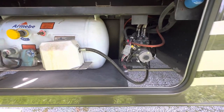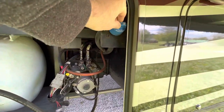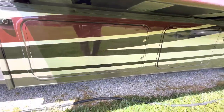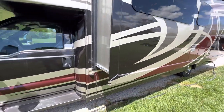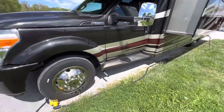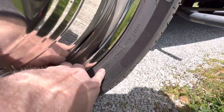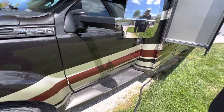All right, it's going to be your 68 pound LP tank. That's your diesel emissions fluid or DEF fill right here. All your baggage doors seem to be in good shape, no rock chips or dings or anything that's really a red flag. Little scratches on that rear bumper that I showed you. Beautiful coach. And again, 16th week of 2021, just to show that the fronts definitely are matching. And again, I'm going to assume since they're the same brand and everything, they're probably matching the rear too.